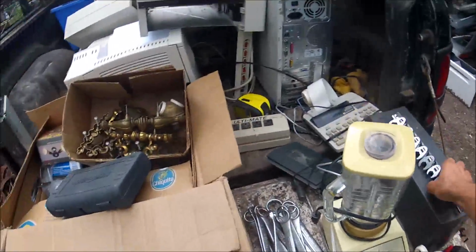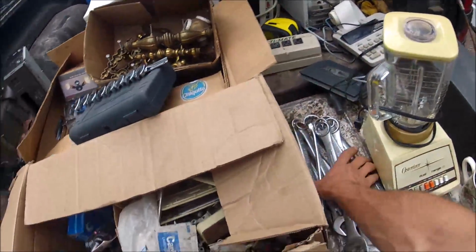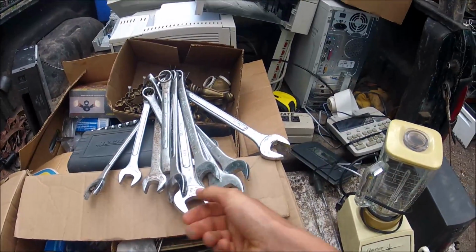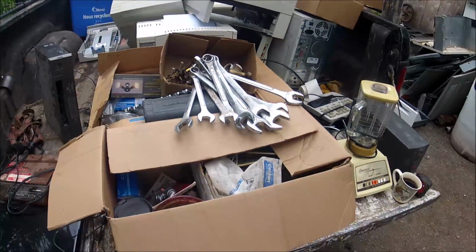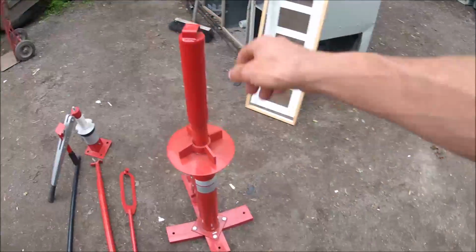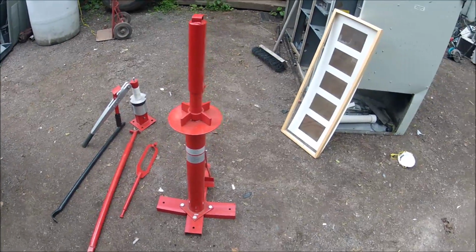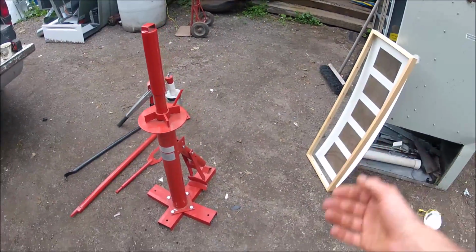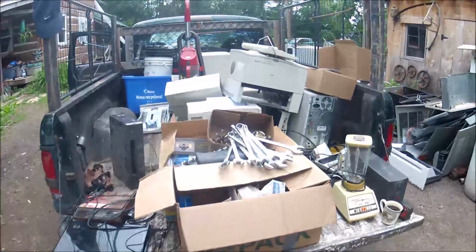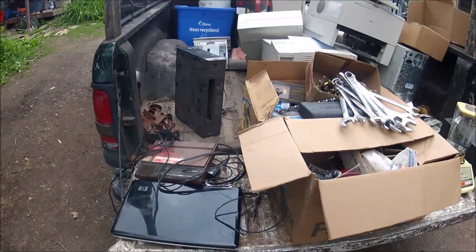The other thing I got at the auction were a set of crow feet. I've always wanted a set of those, and some wrenches. Big pile of wrenches, and so those are nice. What was the other thing that I got? Oh yeah, a tire remover, manual one. I'm not too sure how it works yet, but I'll figure it out. Bought it because, why not?